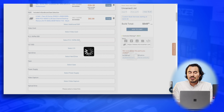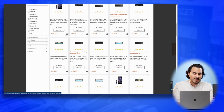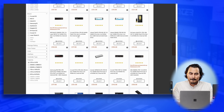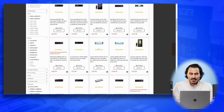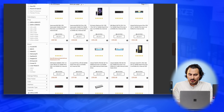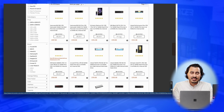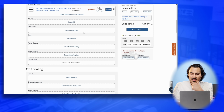Now, for our M.2, I'm thinking 2 terabytes of storage. That's really just the way to go. So I can just scroll down, filter by capacity, and there we go. We have a whole bunch of options from a lot of different brands. I'm thinking, let's go Western Digital Black SN770, 2 terabyte. Let's do it, $119. So we're coming up to $769.98.